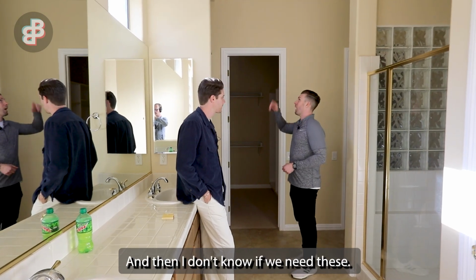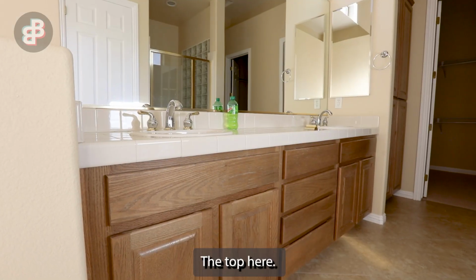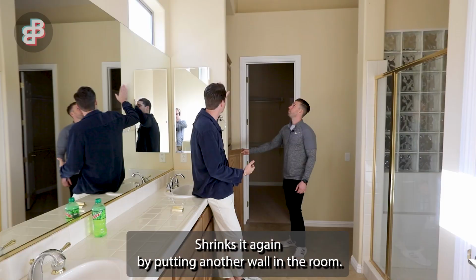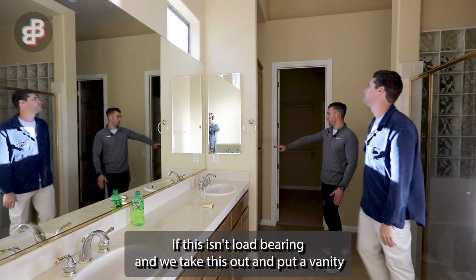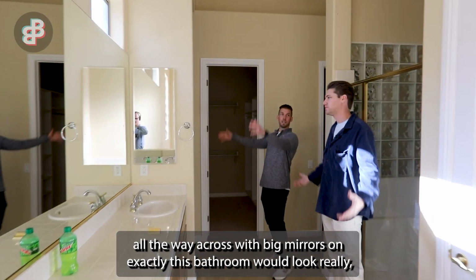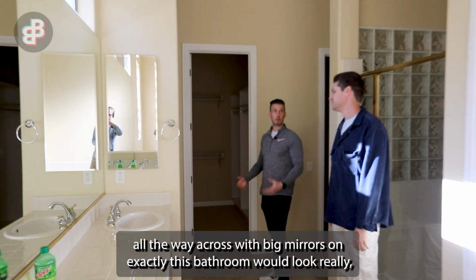And then I don't know if we need these. It just shrinks it again by putting another wall in the room. If this isn't load bearing, we take this out and put a vanity all the way across with big mirrors on it. Exactly. This bathroom would look really, really upgraded.